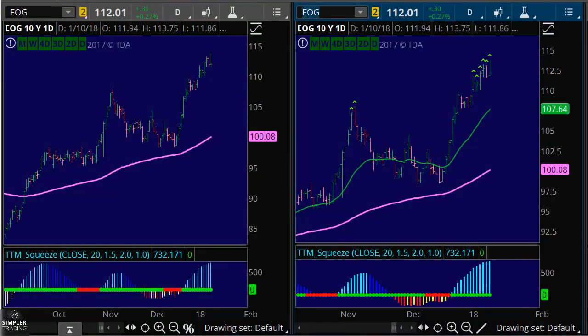For today, getting a lot of questions on EOG. This was one of our heavily long trades towards the end of the year and coming into the new year, and we all had a lot of fun with that. And so a lot of questions like, is it time? Can we buy this?